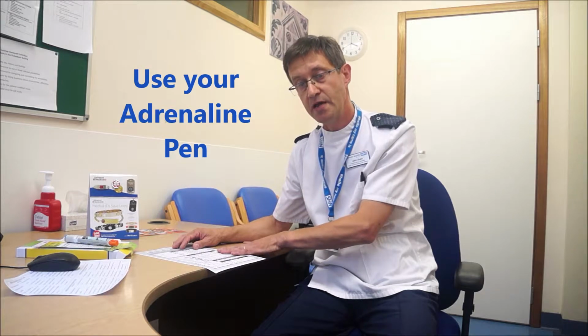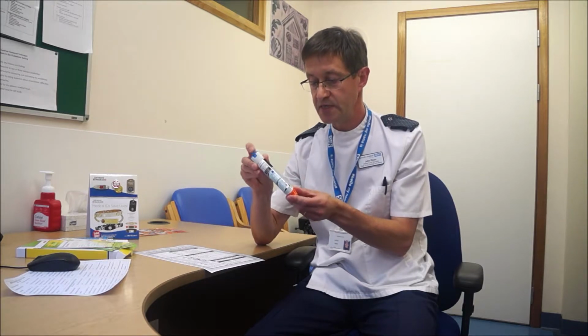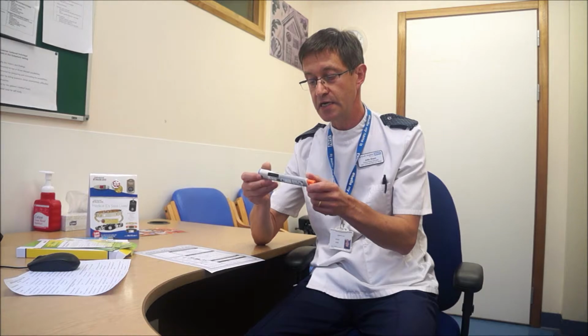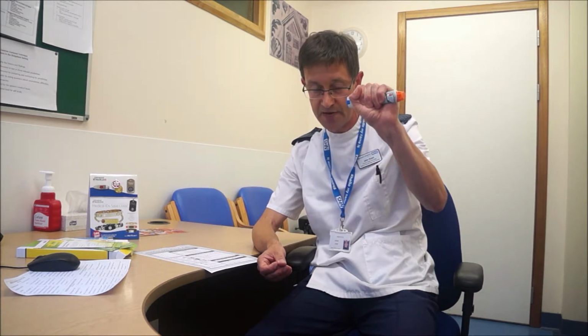The adrenaline pen I'm going to demonstrate to you is an EpiPen. This should look familiar to you if you already have an EpiPen. It's very similar to the real pen. It's stored in a clear Perspex tube with a yellow cap. So when you need it, you get it out of your Perspex tube. Hold it in your dominant hand. I'm left-handed, so I'll hold it in my left hand.